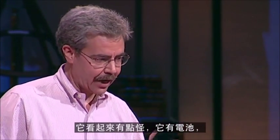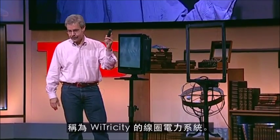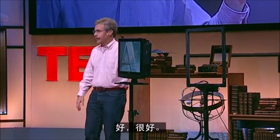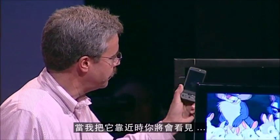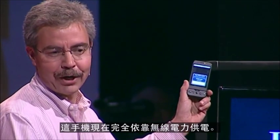It's on, it has a battery. It also has a coil and electronics that electricity is put into the back of it. And if I can get the camera, yeah, okay, great. You'll see as I get close, you're looking at a cell phone powered completely wirelessly.